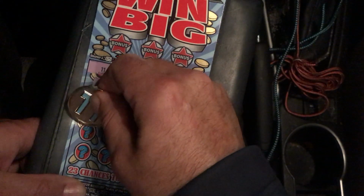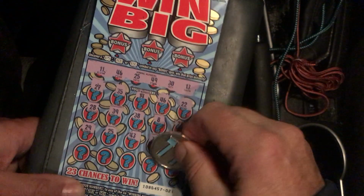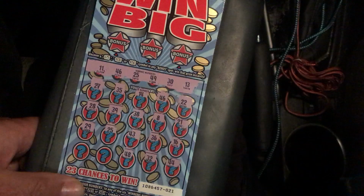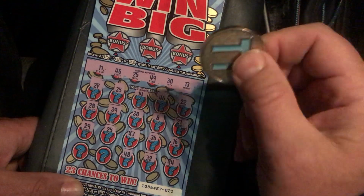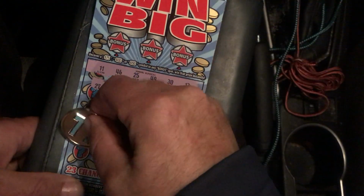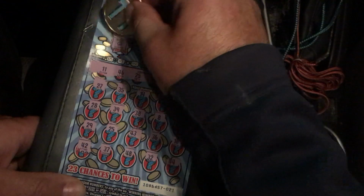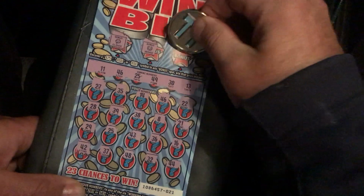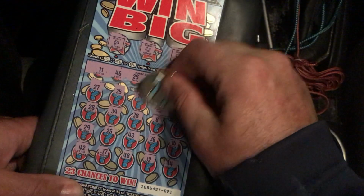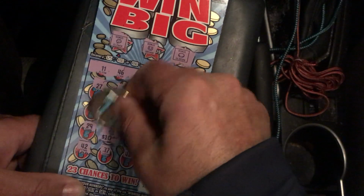We have 2. 29, no 29. 44, 32, no 32. 48, oh, we had 46 and 49ers. 37, no 37, and 42, no 42, and we have the bonus is a clover, a horseshoe, and a coin. So under the 46 is a 5, and under the 25 is a 10.